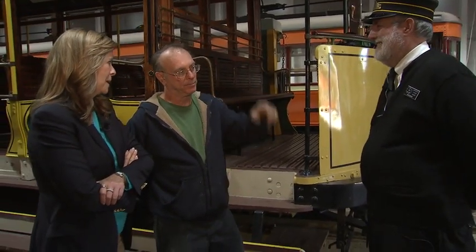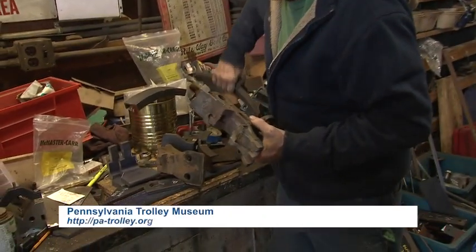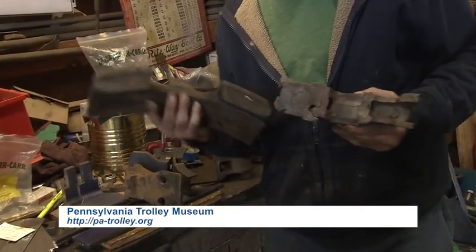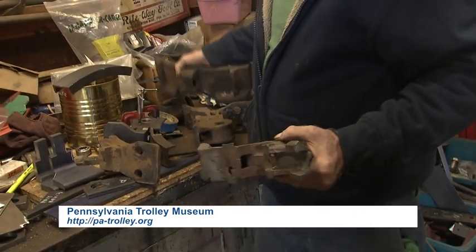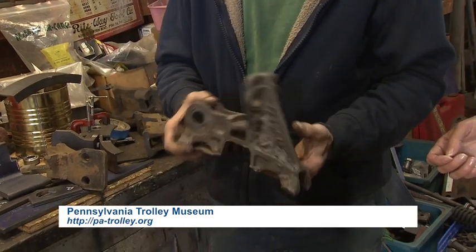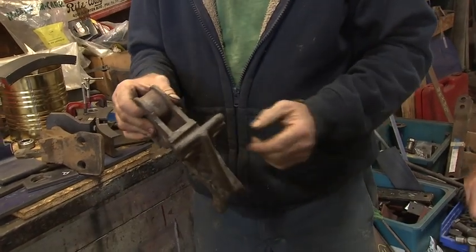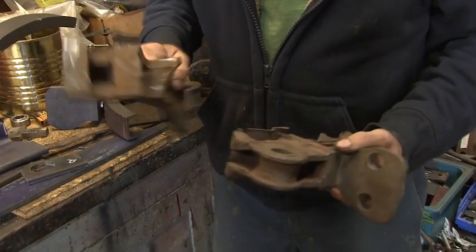Yeah, I could show you. We're in the middle of some parts replications. This is an example of a brake shoe holder. And this is a brake shoe, cast iron, which is not light, by the way. We have two cars that use this type of shoe holder, unique to that car. You can see here there's a crack starting, and they wind up in pieces.